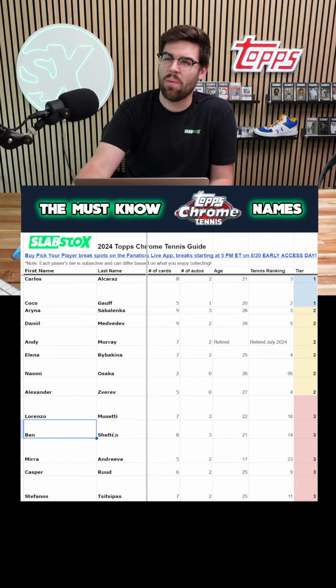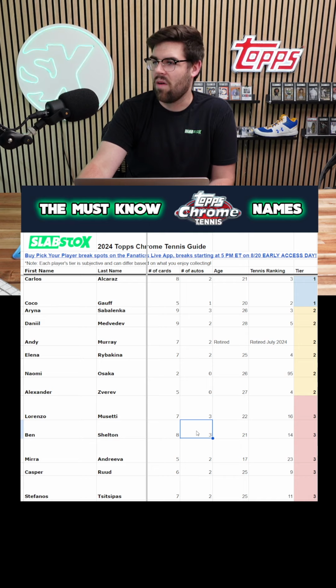Ben Shelton, another rookie logo in the set. There's only maybe a couple notable rookie men's logos in this set, unless we find more upcoming in the future. That might be a thing. But he's got 8 cards in the set, 3 autographs. He's sold out on all of our case breaks. He's probably the most exciting men's player to watch.